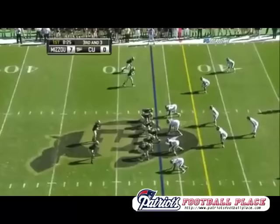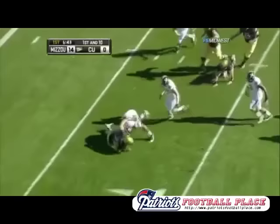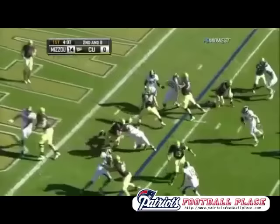Hansen, good protection. You've got to play well on first and second down and get in a manageable third down situation. Hansen fumbles the football. Missouri's recovered inside. Second down. And again, just trying to get a little breathing room. First and 10.